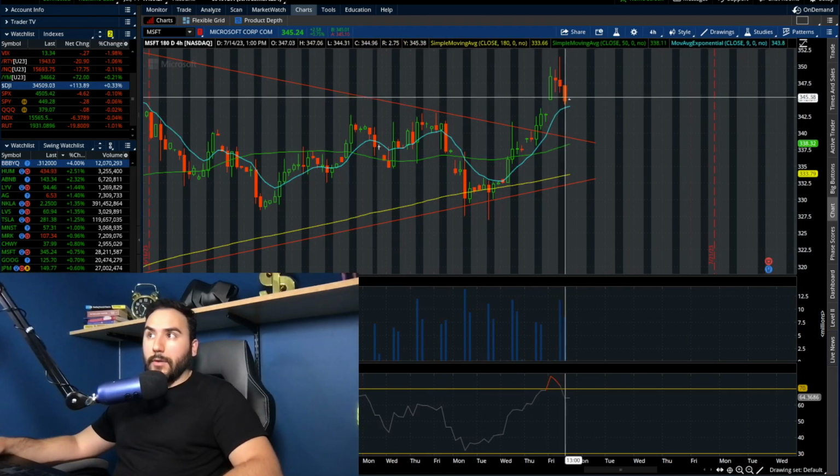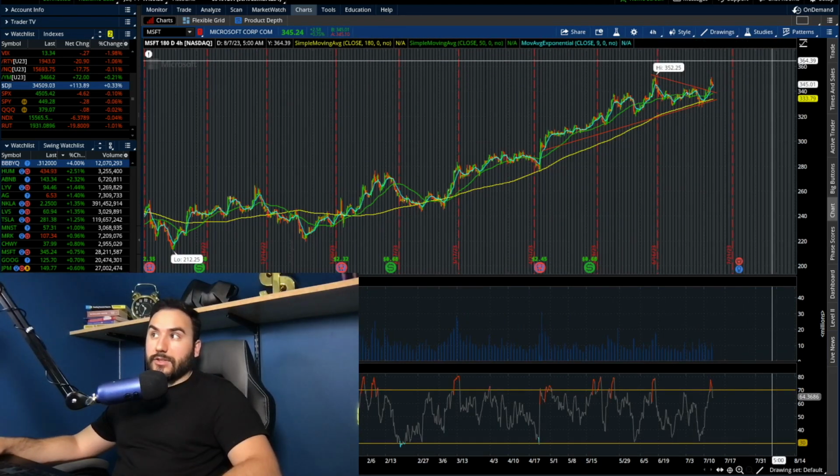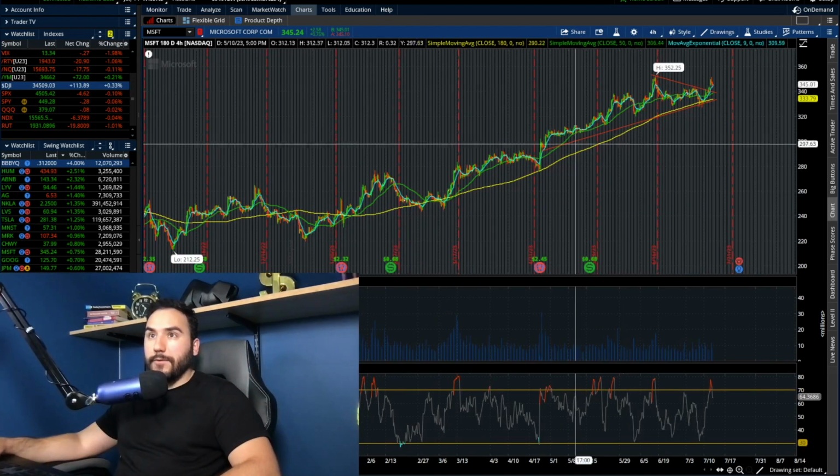Today the stock went up, on Friday about 0.75%. We're breaking out of the wedge. Looks like it's starting to head towards 350, which was the high, actually 352 to be exact, from the middle of June. So Microsoft's looking pretty good if you ask me.